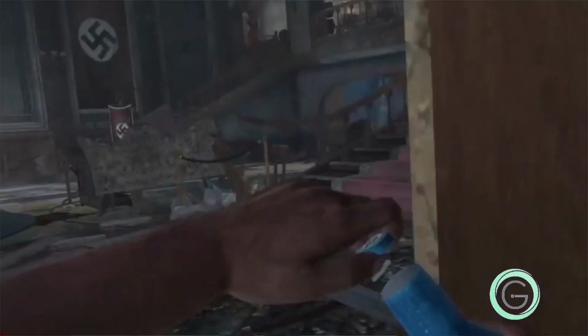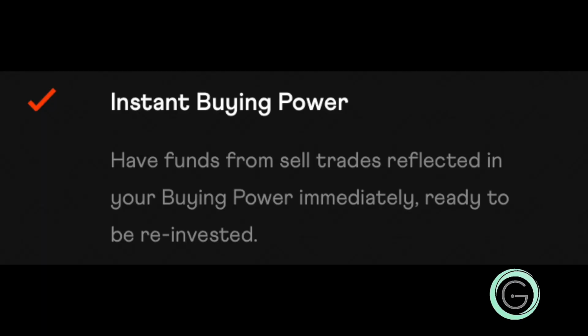Perk 1. Instant buying power. Have funds from sell trades reflected in your buying power immediately, ready to be reinvested. Typically, selling a share can take up to 2 business days, so this will help an investor or trader sell and buy at a faster rate, which will then allow them to take full advantage of daily spikes and declines.